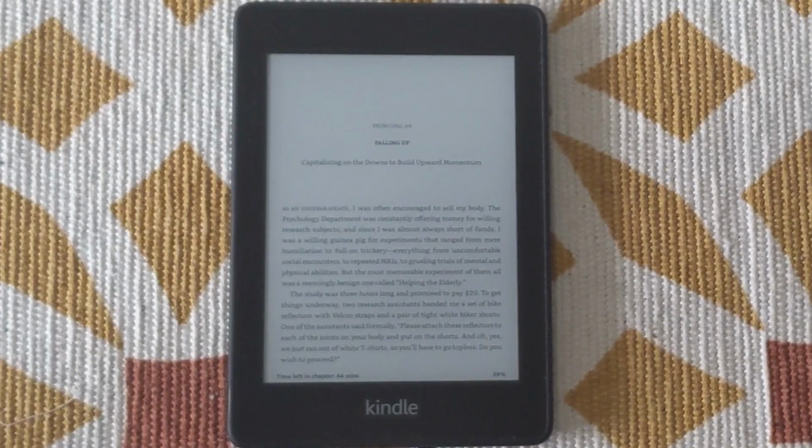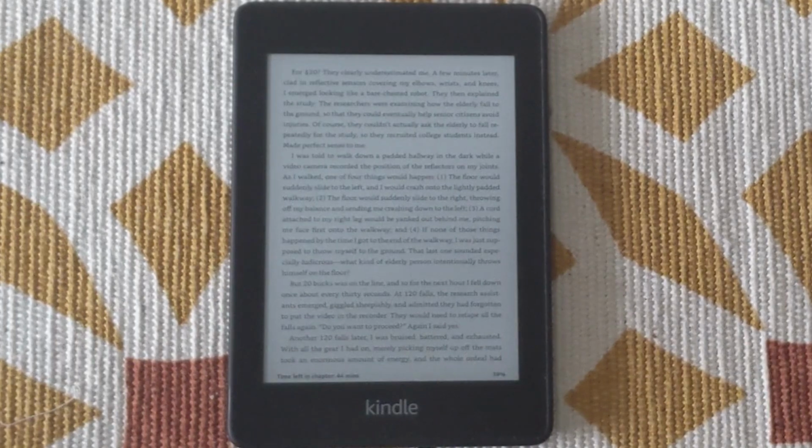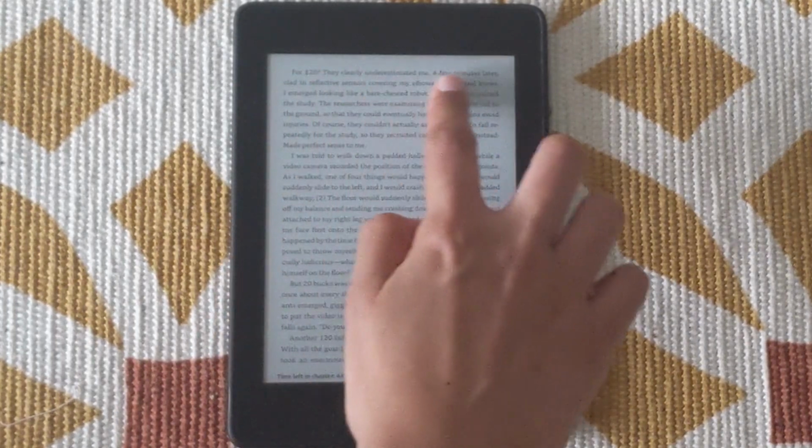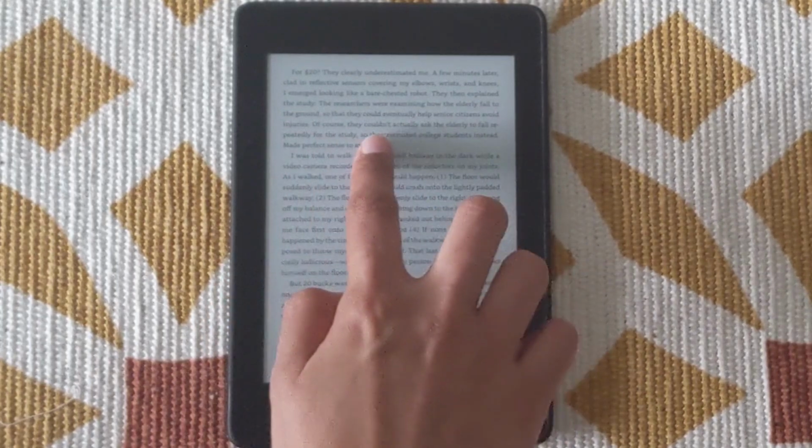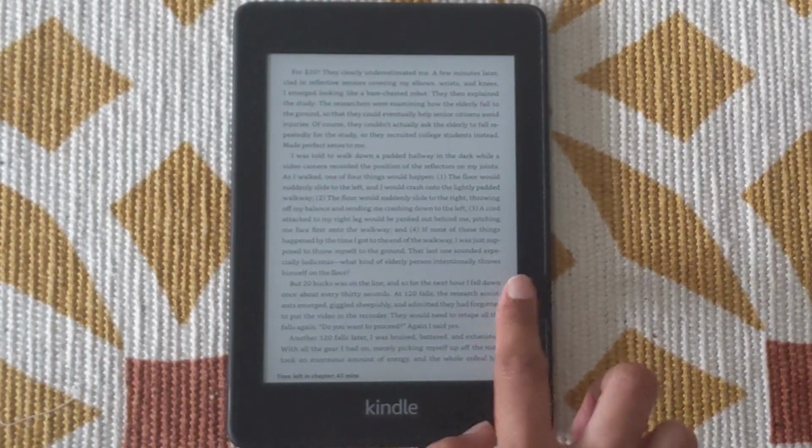So I'm able to disable the touch screen and read using my finger. And then to turn the page, it just needs to be a very obvious kind of swipe, whereas when it's enabled, you can even just tap it and it turns the page. Those are my 5 favorite Kindle features, or the ones that I've been using the most and enjoying the most, and a couple of honorable mentions.